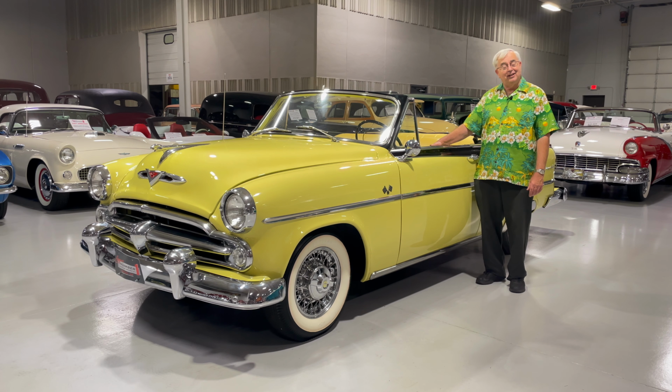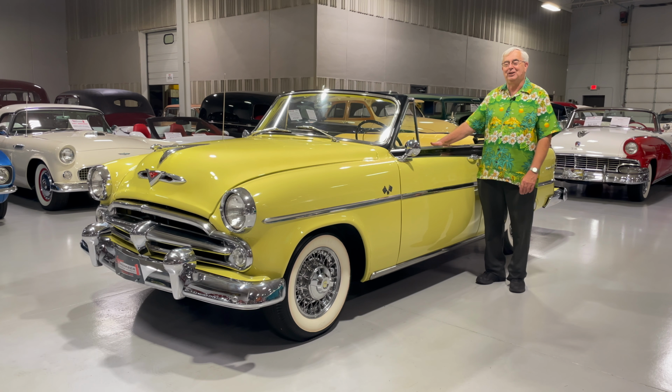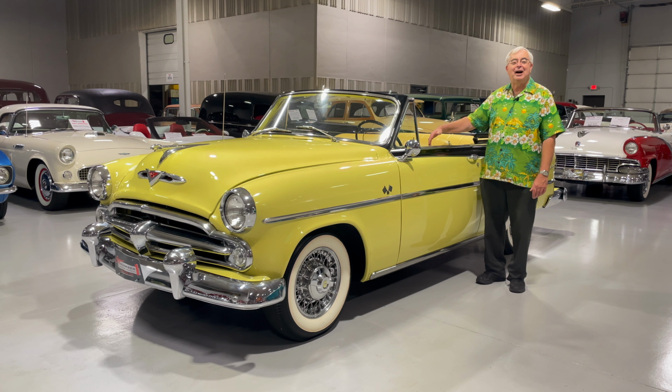Nice spacious trunk. You can put in a number of sets of golf clubs if that's what you'd like to do, if you go cruising with your convertible top down.